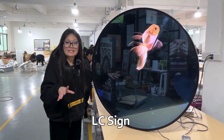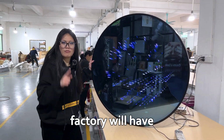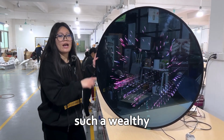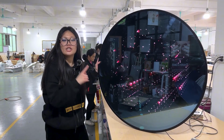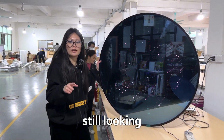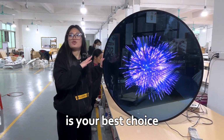I believe lcsign can help you grow your business. Not every sign factory will have such a wealth of exhibition experience and such a complete supply chain. So if you are still looking for a reliable signage supplier, lcsign is your best choice.